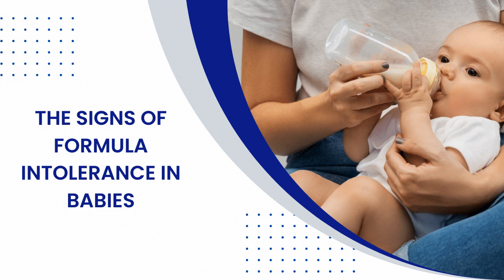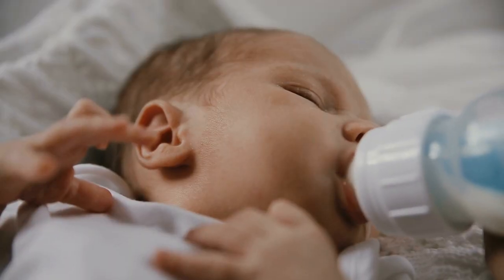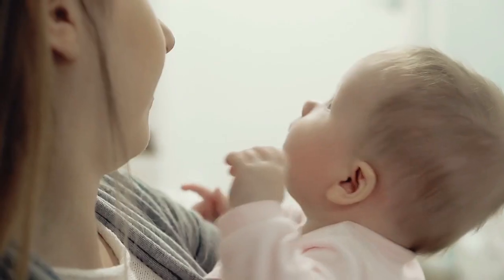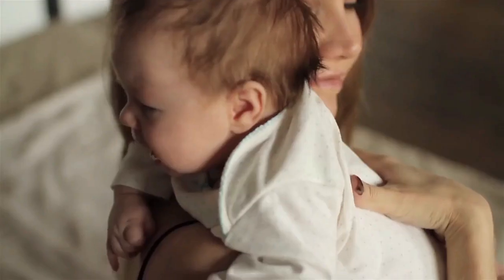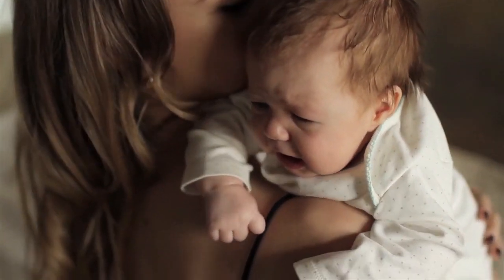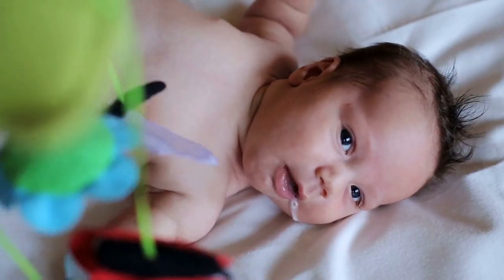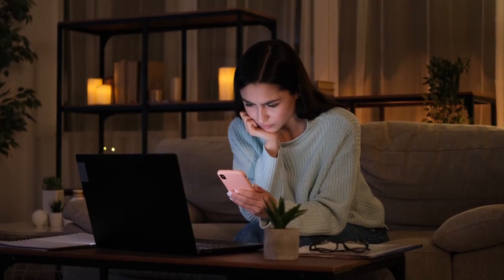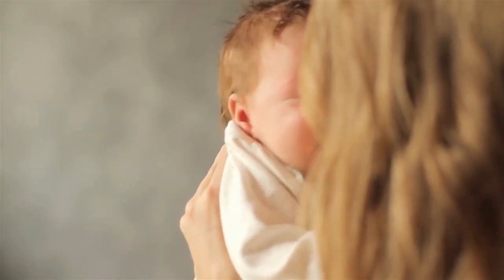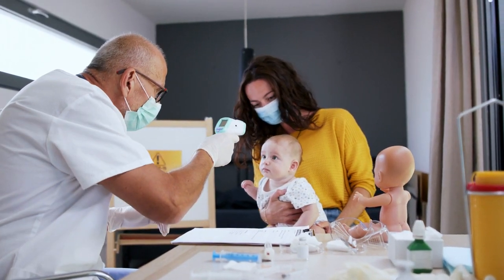The signs of formula intolerance in babies. Does your baby frequently vomit or suffer diarrhea after feeding formula for newborn? It's time to be cautious, as your baby might be intolerant to formula milk, that is, formula intolerance. Almost 2 to 15% of formula-fed infants can suffer from this intolerance. In this article, we will describe in detail what infant formula intolerance is, how it's characterized, its treatment, and more.